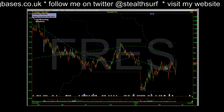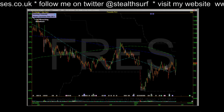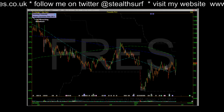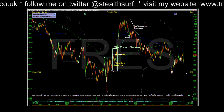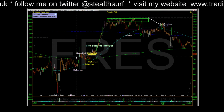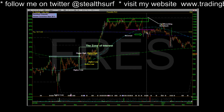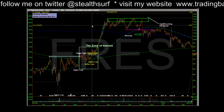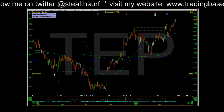Professional, we've seen this sort of base here. It's from a very dodgy area. It's from an area with a lot of supply. This is what we trade. We like to trade the trend moves, and this thing failed to break out of this base and broke down. So down it went again. We've covered that one in detail anyway, haven't we?